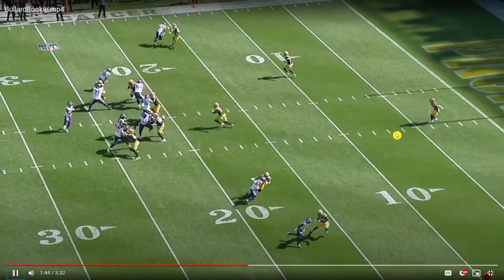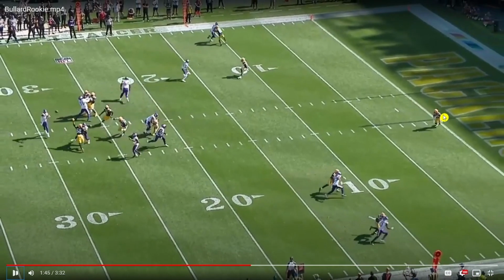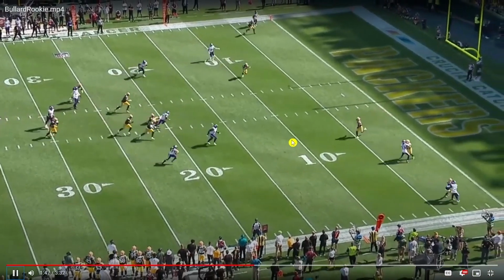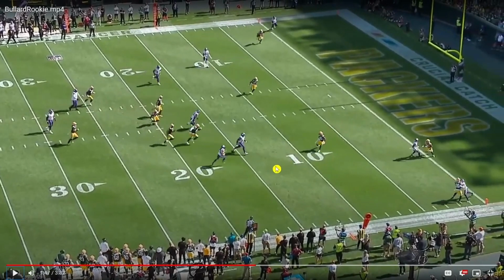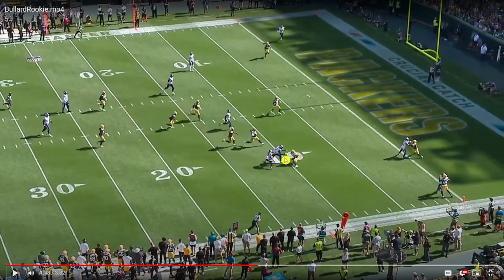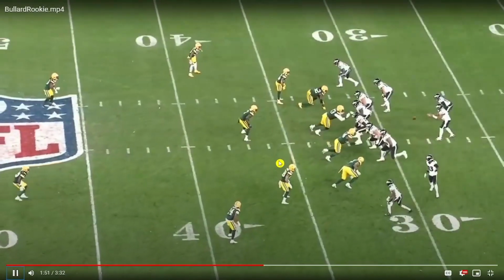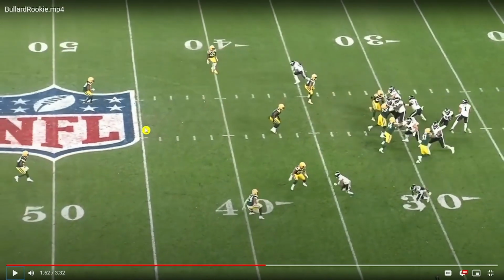But I do think here is a really good one as well, where Bullard's the deep man on this play, but you see the screen. And what does he do a nice job of? Well, play outside leverage. You have teammates to the inside. Delay the big play here. He does a great job. Makes Jones hesitate. Other guys can come back into the play and prevent a touchdown.